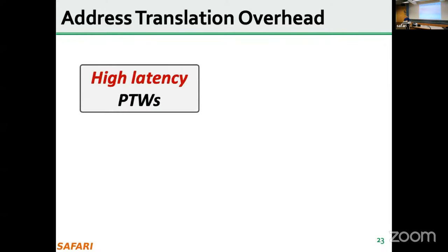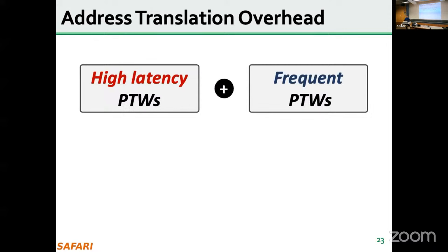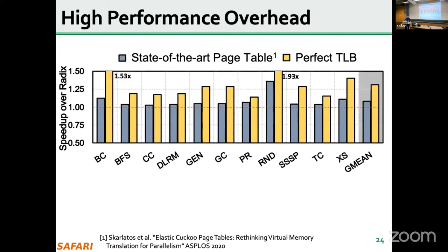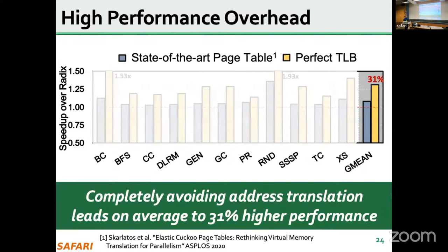What does this translate to? We have high latency page table walks, frequent page table walks, and together we have high performance overheads. And at the same time, we create interference in the memory hierarchy between actual data and page table data. To give you an example here, this is the speed up of a scheme that uses a perfect TLB. We always hit in the L1 TLB with no performance overhead compared to the state of the art page table, the elastic cuckoo hashing. And as you can observe, if we completely avoid address translation, this leads to an average performance of 31% higher than the baseline scheme, which means that we have a lot of headroom to improve upon in terms of performance.